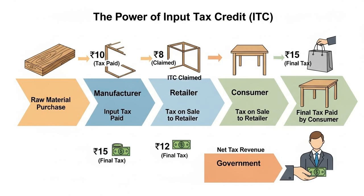No. This is where the magic of the input tax credit, or ITC, comes in. The maker gets to claim a credit for the $10 in GST they already paid on the wood, so they only remit the difference, which is $15, to the government. The retail store then does the same.